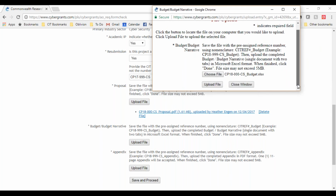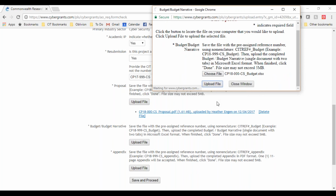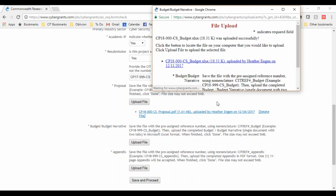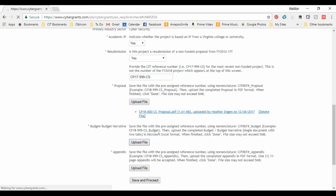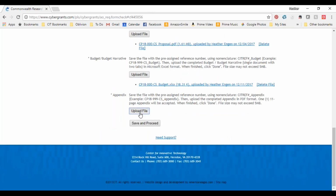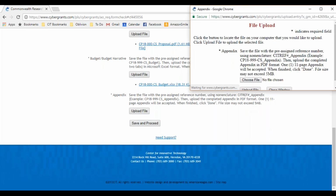So you can see here I've selected a file. Now I need to hit Upload File. Once it's finished, you'll see the name of the file pop up here, and then you can just close this window, and it will pop up down into this screen. So we'll go ahead and do that with the appendix as well.